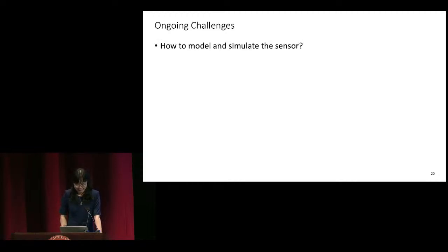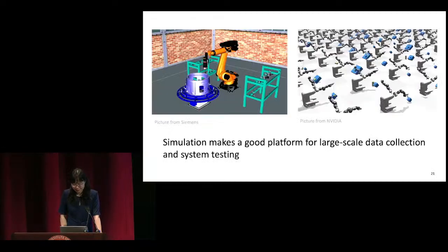So the first challenge is, how can we better model and simulate the sensor? Why do we want to do this? Because everyone in robotics wants to do simulation. We found that it's so important. It can help us to test whether a robot system works well before building the real robot.